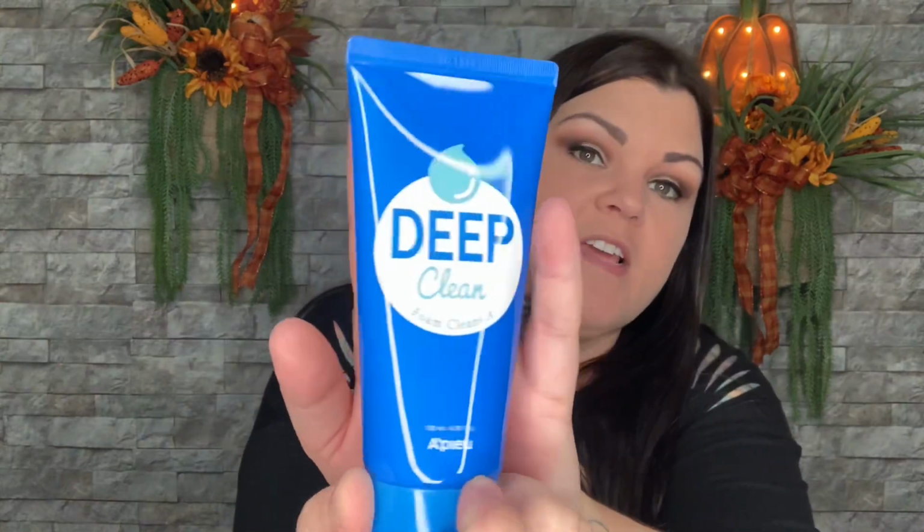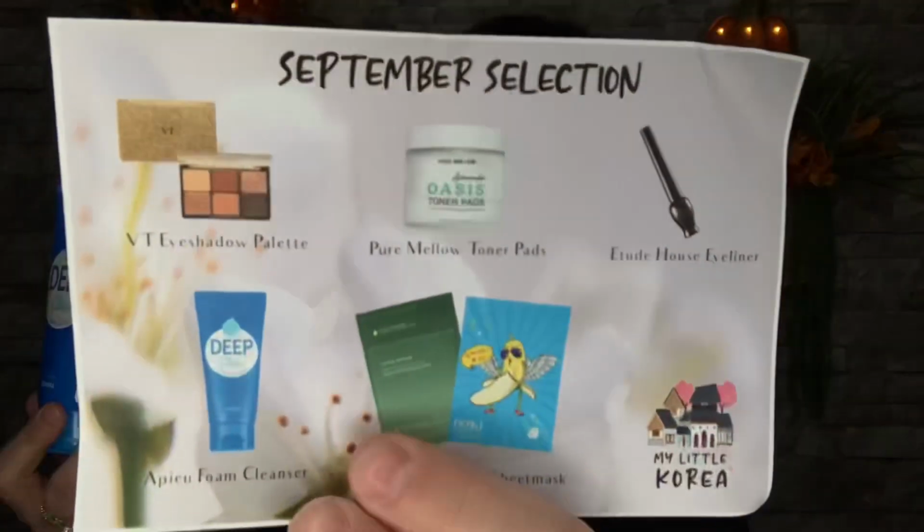Now we have this right here. It says Deep Clean Foam Cleanser. That's a good size too for a cleanser. Now it only literally gives you the pictures and the name. So it doesn't even give you like a description or anything like that. This says Deep Clean Foam Cleanser formulated with purifying baking soda and sparkling water, helps control excess oil with a refreshing feeling. So a daily cleanser right there. That is really neat. And again, everything's supposed to be full-size products.